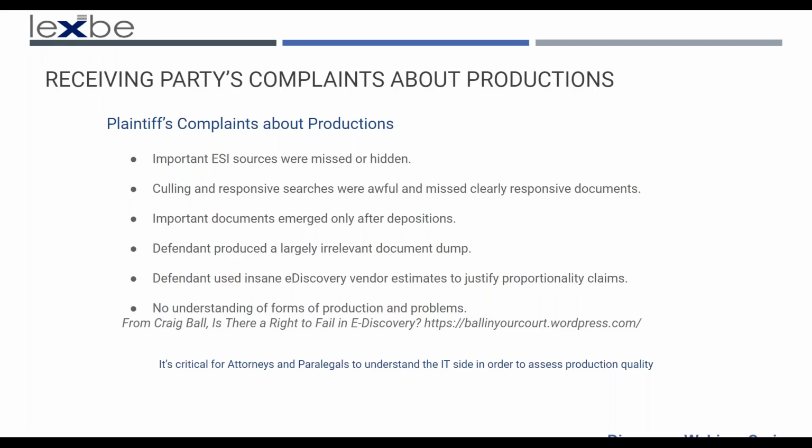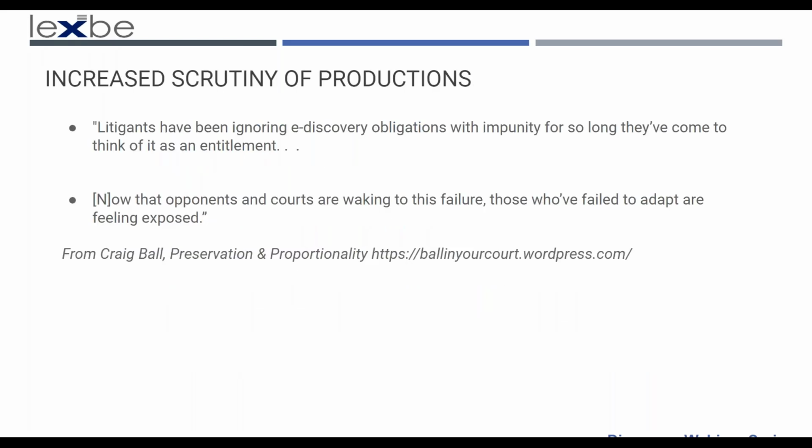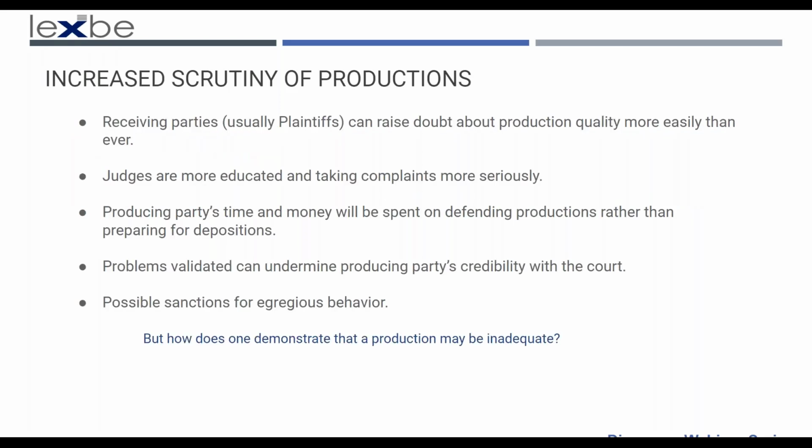In addition, I think these two sentences sum it up. One is, litigants have been ignoring eDiscovery obligations for so long, they just think of it as an entitlement, like I can get away with ignoring it. But at the same time, opponents and courts are starting to scrutinize the productions a lot more. They're getting more sophisticated, and they're much more sympathetic to any kind of holes that might be discovered. When you receive a production, you can raise doubt about the quality. It's easier than ever. Judges, as I just said, are more receptive to that.